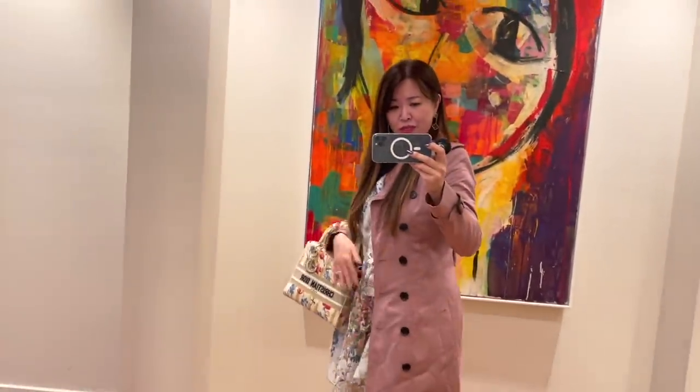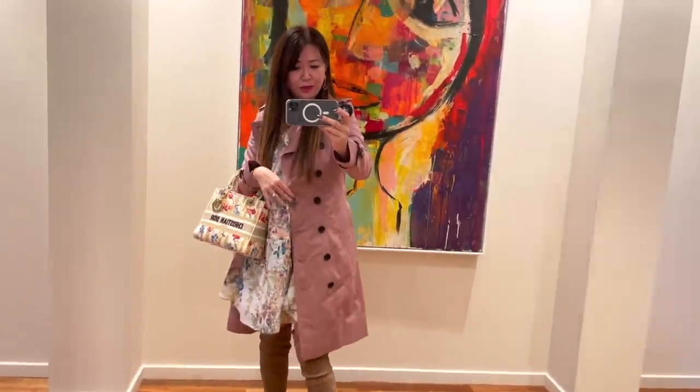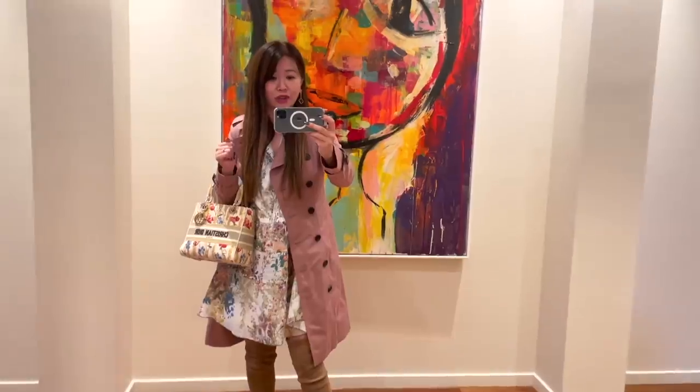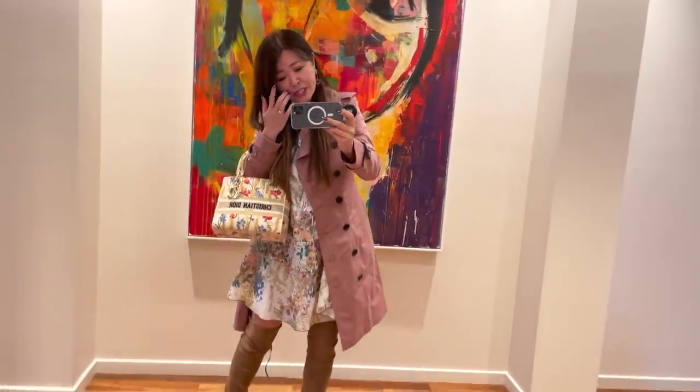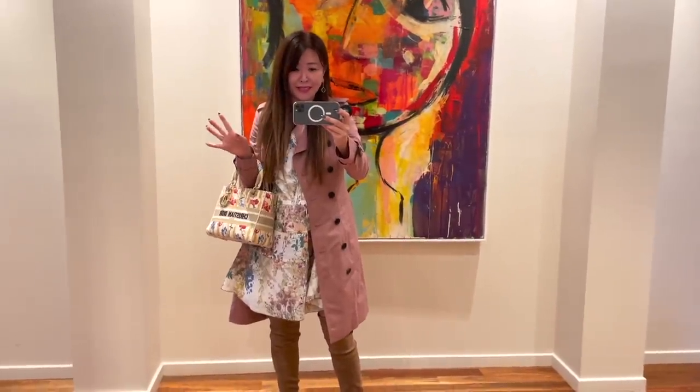And excuse how wrinkled this is. I wore it the other day as well, so a little bit wrinkled, but I love a good trench coat, and you can find Burberry trenches sometimes at a great price, so keep an eye out for them because they're a classic piece that will never date.